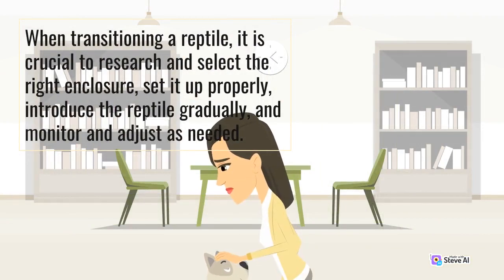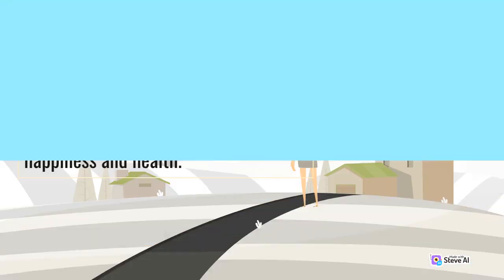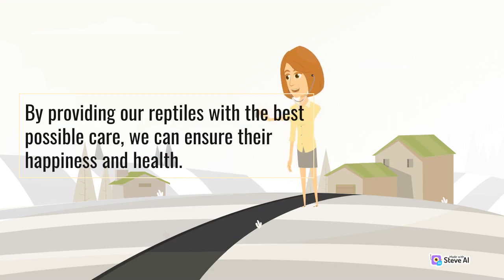When transitioning a reptile, it is crucial to research and select the right enclosure, set it up properly, introduce the reptile gradually, and monitor and adjust as needed. Larger enclosures provide benefits such as improved physical health, enhanced mental stimulation, better temperature and humidity control, and long-term cost-effectiveness. By providing our reptiles with the best possible care, we can ensure their happiness and health.